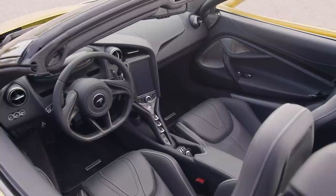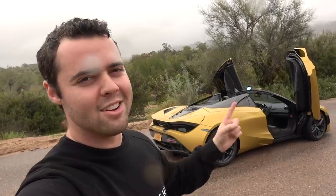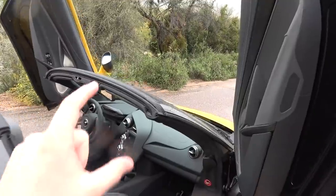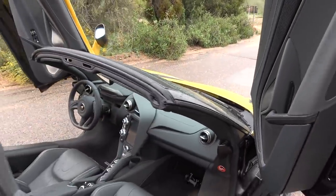You simply get a more pleasurable open-top driving experience where you can feel the wind in your hair and hear that exhaust even more clearly. Because of the rigidity of the chassis, we are able to maintain the extraordinarily thin A-pillars, which increases visibility out of the front. We also gain a very cool visual and aerodynamic feature for the Spider.